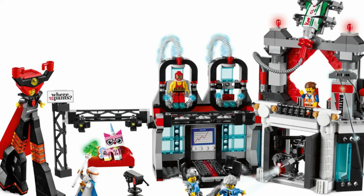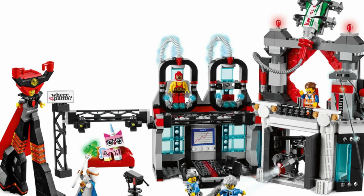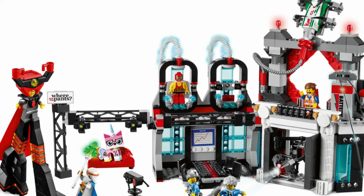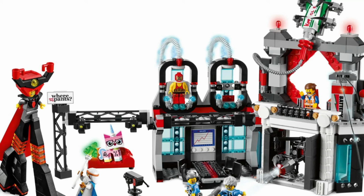You get the exclusive Ma Cop and Pa Cop figures, I believe. Those are exclusive to the set. So is Business Kitty. Vitruvius, I believe, is also exclusive to that set, at least in that variant. You also get the Wrestler, and I believe that's it, apart from Emmett, really good figure as well. I mean, that's my first and only Emmett, so I can't really say much about that. But the build itself, oh my god.